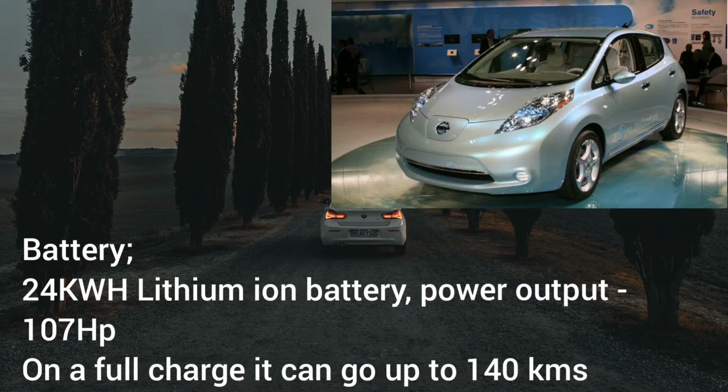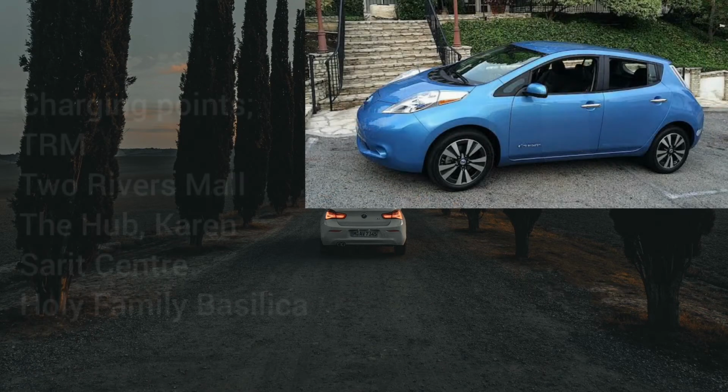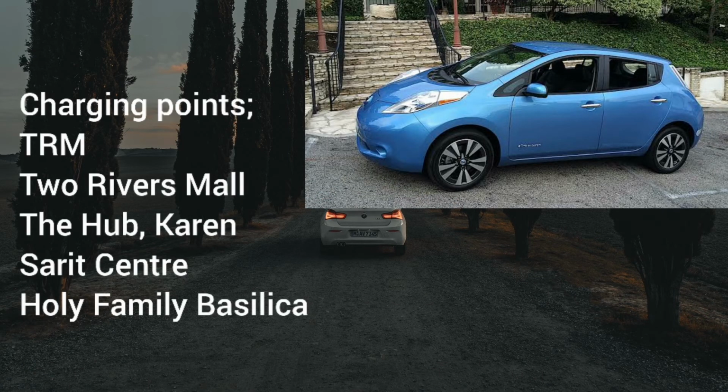When it comes to charging this car, there are 2 options. You can have a charging point installed at your home, which will cost you a significant amount of money, or you can as well charge it at a few places.